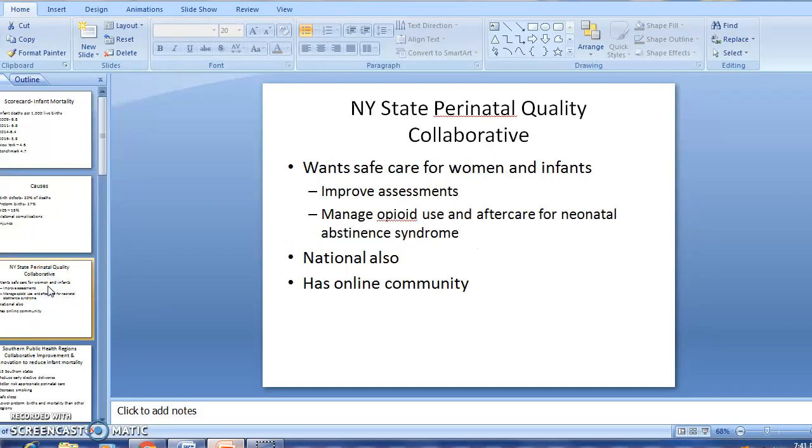There have been organizations and programs started to help decrease infant mortality. The CDC provides support to perinatal quality collaboratives. These are groups nationwide that are working to improve outcomes for both mother and babies. There is a New York State Perinatal Quality Collaborative, which is working to provide women and infants with safe care. Assessments during pregnancy for high-risk factors and complications must improve. The management of opioid use during pregnancy, as well as the aftercare for neonatal abstinence syndrome, is extremely important.